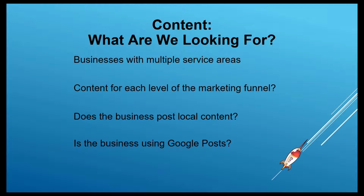Then, is the business using Google Posts? Google loves it when people and businesses use their products, and Google Posts is a great way of getting visibility in local search. So that's one thing we look at. Are businesses using Google Posts?